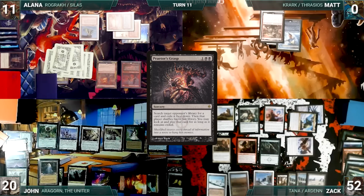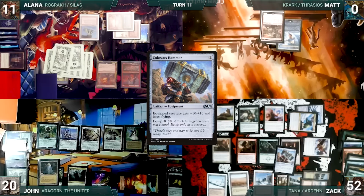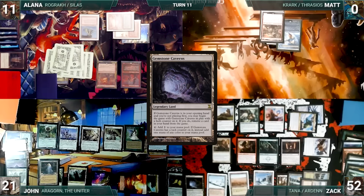Alana takes it, and in his second main phase, Zach casts Stoneforge Mystic. It enters, and Zach fetches up a Colossus Hammer into his hand. Archivist of Ogma triggers, and John gains a life and draws a card. Zach plays a Gemstone Caverns and passes the turn.